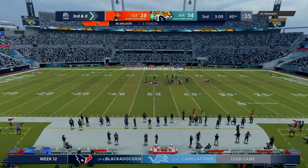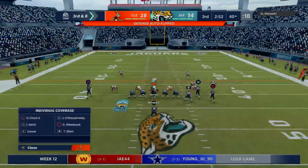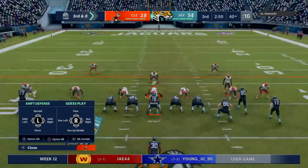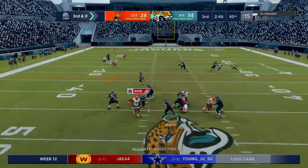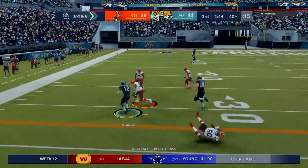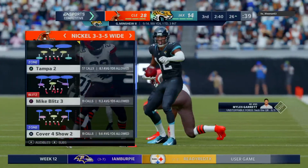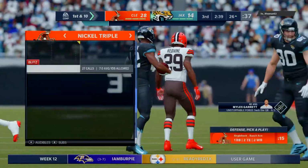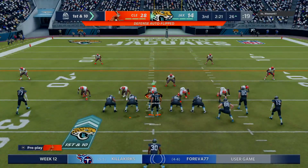Sometimes with the running game, you've just got to stick with it. Look, it's the third quarter, no time to panic. But that also doesn't mean you just do it the same way you've been doing it the entire ball game. Maybe change up some blocking assignments or run a few different plays, but stay with the overall essence of the running game. And they're going to have another first down as he's going to be tackled at the Browns' 26. A Jaguar first down as Minshew finds Westbrook. The 26-yard line.